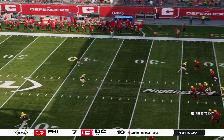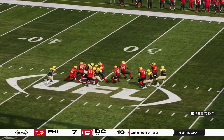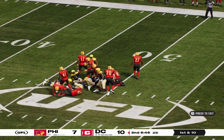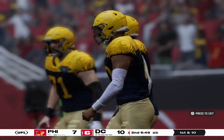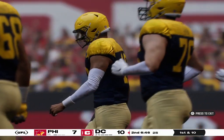Punter takes the field on 4th down, and he sends this one flying. Taken right at the 40. And he gets his guys a few yards before they bring him down on the return. 58 yards on the punt there. And the Packers will take over possession.